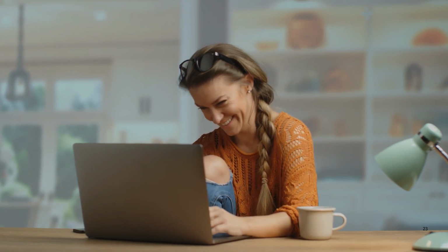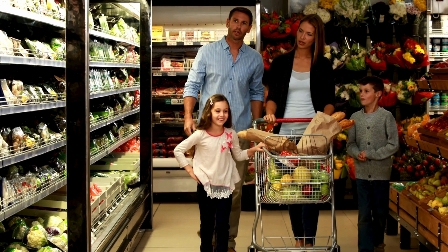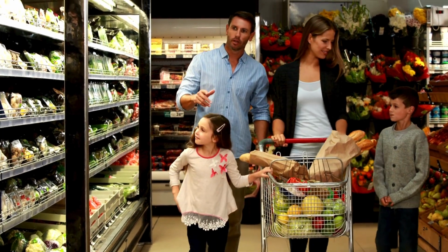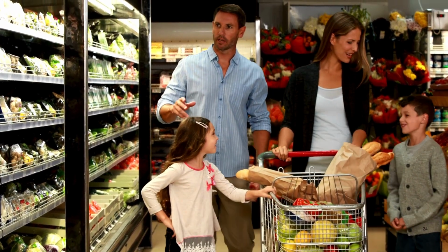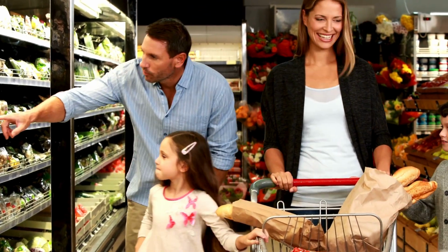To summarize, a seamless customer experience is no longer just a nice-to-have, it's a necessity. Brands that create smooth, effortless journeys win customer loyalty, increase revenues, and stay ahead of the competition. So, if you want to future-proof your business, start focusing on integration, personalization, and ease of use.